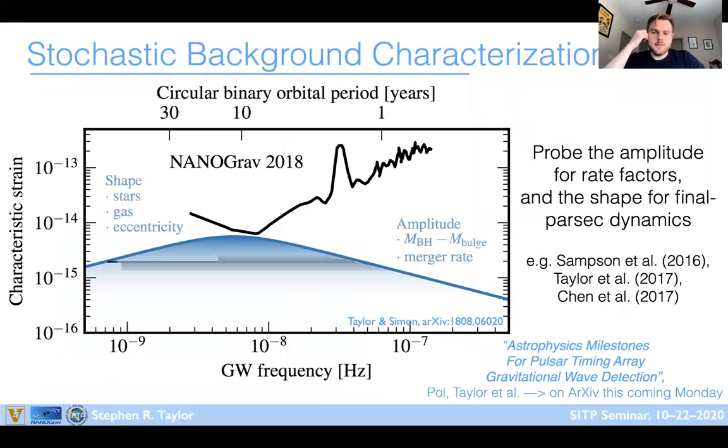Once we go beyond characterization of simply a power law for the strain spectrum, we can look at how we can use the amplitude to give us information about the merger rate of massive black holes and inform current models of host galaxy black hole relationships like the M bulge relationship or the M sigma relationship. Another interesting prospect shown in this blue curve on this diagram is as we go to lower frequencies, we're looking at a population of black holes that are at wider and wider separations.